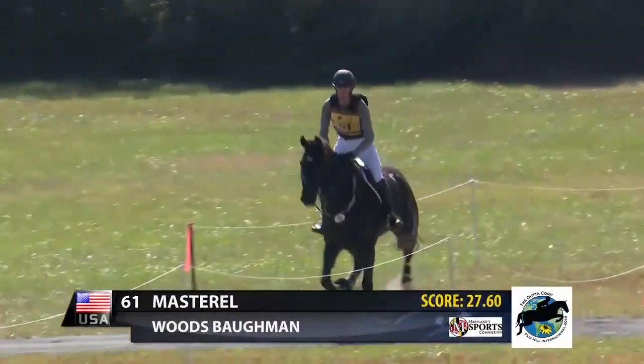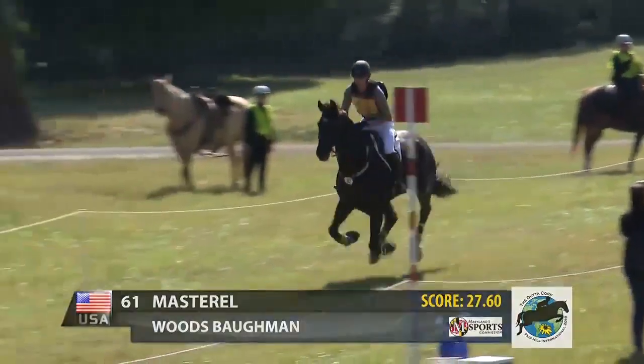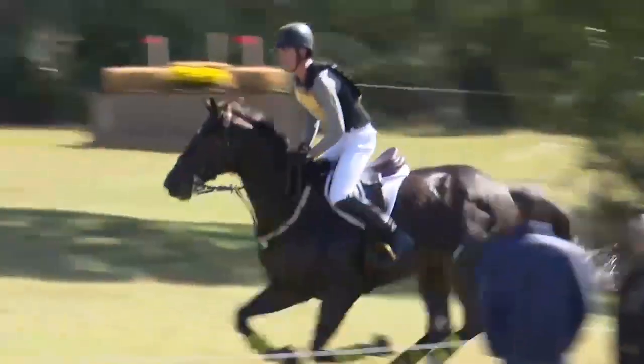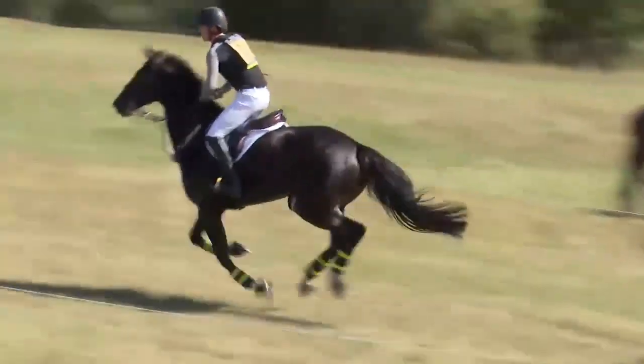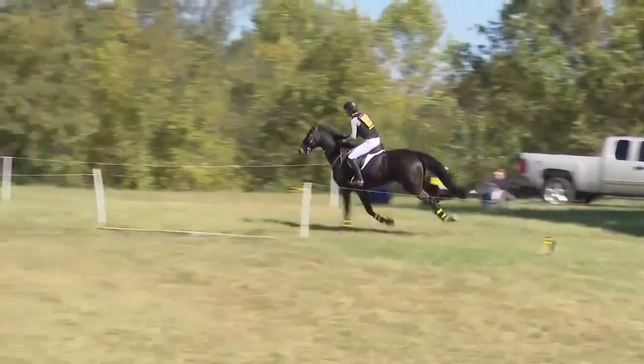Woods looks like he's well up on the clock. Yeah, and like you were saying earlier, this is a horse whose gallop almost looks a little bit slower as he covers the ground. But you know he's not. Oh, no. And Woods has the reputation for being quite fast.